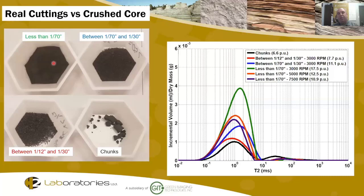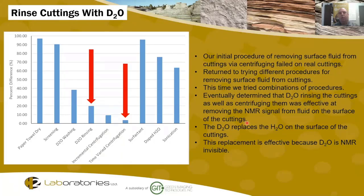And then if you get less than 1/70th of an inch, even if you spin them at 3,000, you're way up here in green, and you're almost three times the porosity that you expect. And even if you spin them faster, at 5,000 or 7,500 RPM, you don't get back to the original porosity. You're not eliminating all the surface water with centrifuging. So clearly, centrifuging alone, our original technique, wasn't going to work. We had to go back to the drawing board.